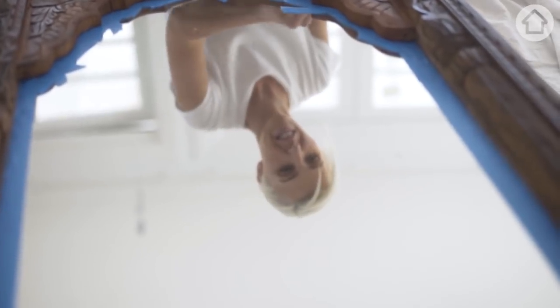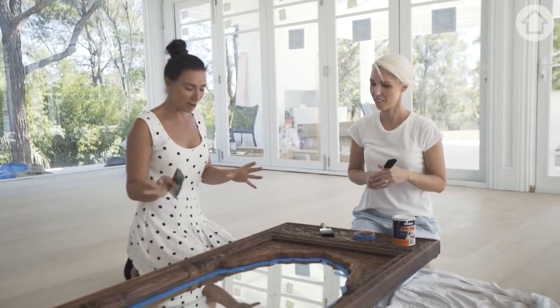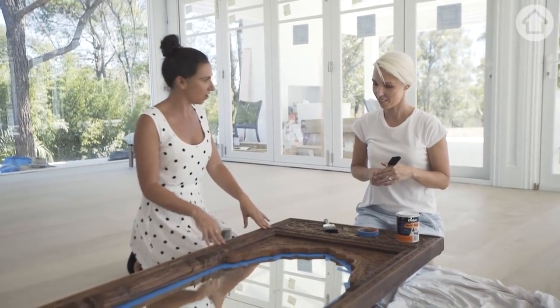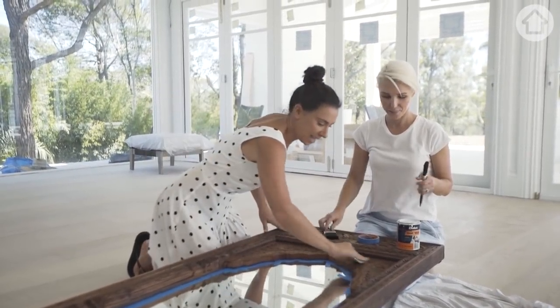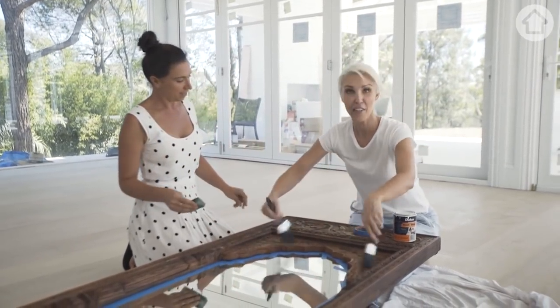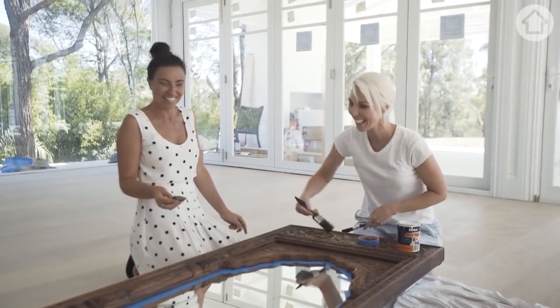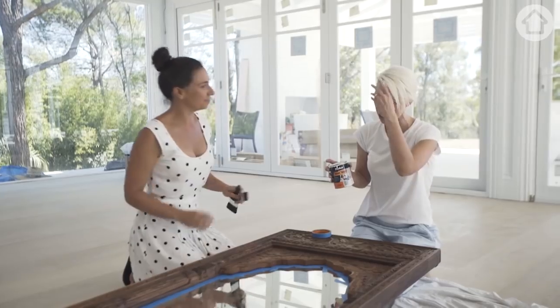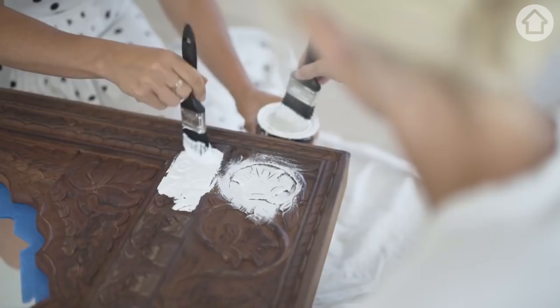So we're here with the ensuite mirrors that we're going to give a little bit of a revamp. Got these online. They've arrived. They're brown and we want them white. So first step, give it a good old sand, just to get that waxy finish off it. Give it a good brush to get rid of the dust. We've gone with Dulux Wash and Wear in vivid white, can't go wrong. So let's get into it.